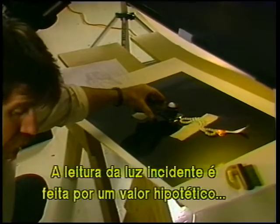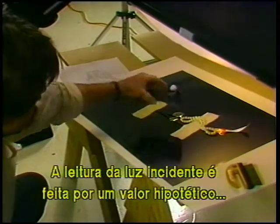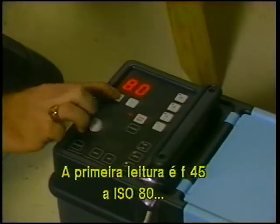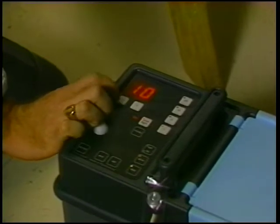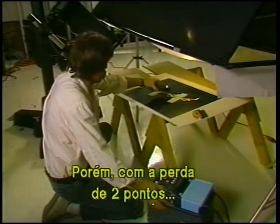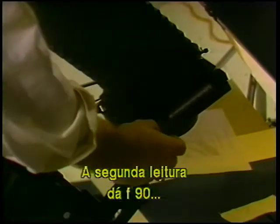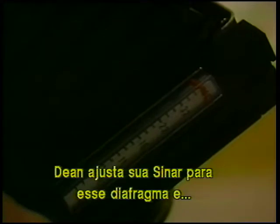An incident meter reading is taken to set a hypothetical 18% value in the subject area. The first reading reads f/45 at ISO 80, which is what Collins wants, but with the two-stop bellows loss, Dean must increase the power to the strobe by two stops. The second reading reads f/90, and with the two-stop bellows loss, f/45 will give the correct exposure. Dean dials in his f-stop on the Cenar.